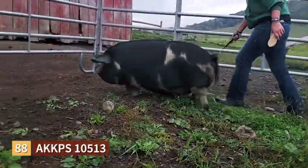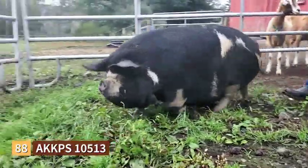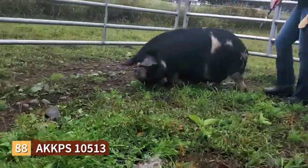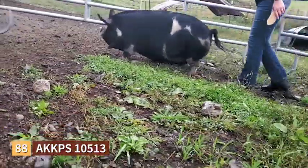I'm going to follow that up with the number 88 hog. She just fits in that third place hole really, really well for me. A more fleshy appearing hog that carries a little bit more flesh, especially in that jowl region and over that neck, head and neck. One that has a lot of breed characteristics and one that's just so level and athletic. Really nice fit for that.